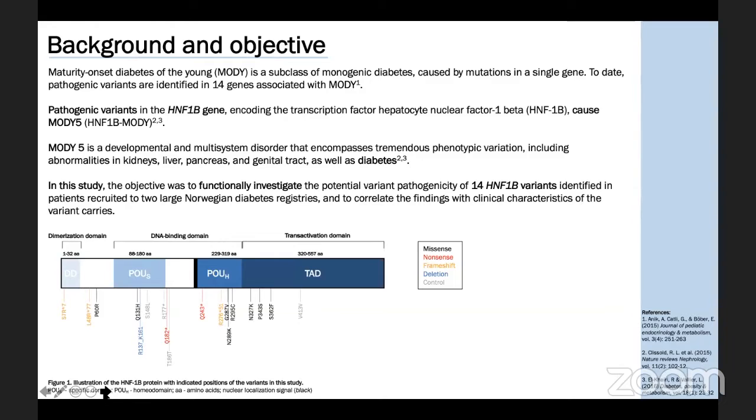So pathogenic variants found in the HNF1 beta gene cause MODY5, which is a developmental and multi-system disorder with a broad phenotypic variation, including abnormalities in kidneys, liver, pancreas, and genital tract, as well as diabetes. So in this study, the aim is to functionally investigate these 14 HNF1 beta variants and to correlate the functional findings with the clinical characteristics of the variant carriers.